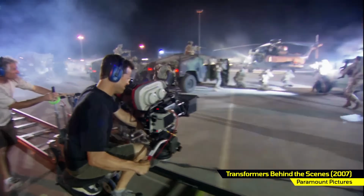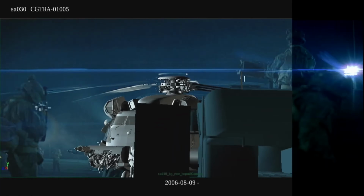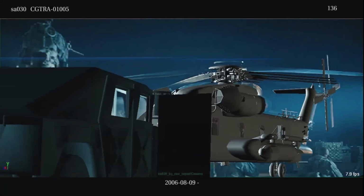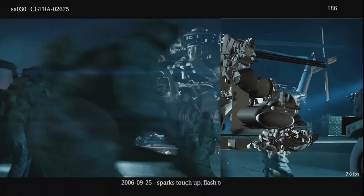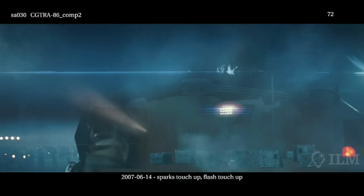Now, you want to talk about a magic trick here. This is a plate-based shot. That helicopter is there for the first half of the shot, except for the rotors on top. We completely replaced that. When we dolly across that Hummer and get revealed, everything behind the soldiers is synthetic. Because I want to keep as much of the photography as possible. So that's all my synthetic stuff. That's insane.